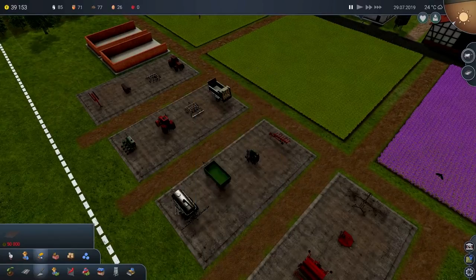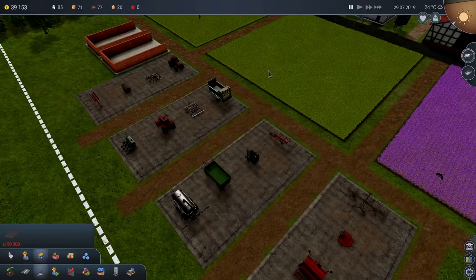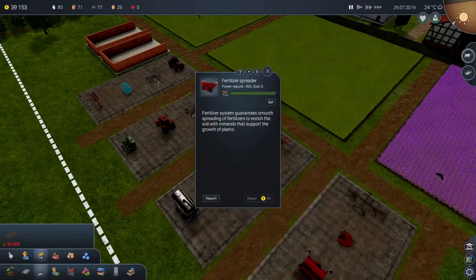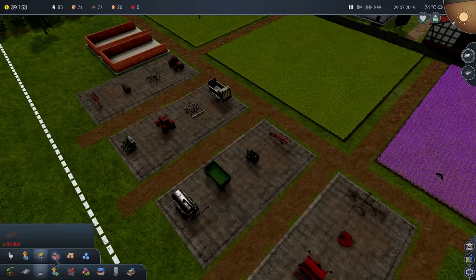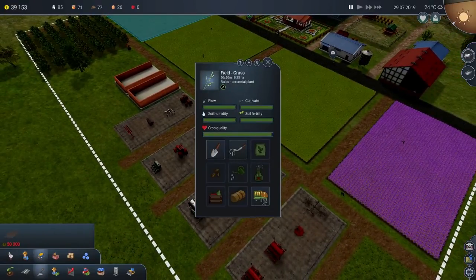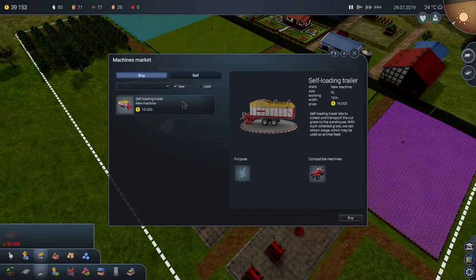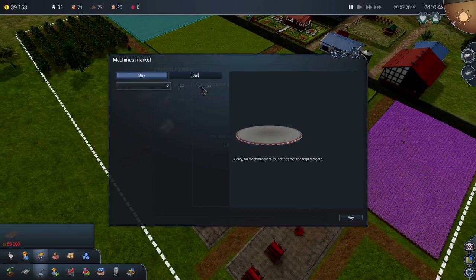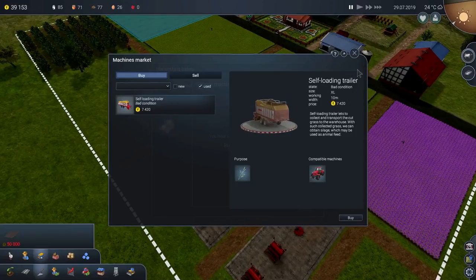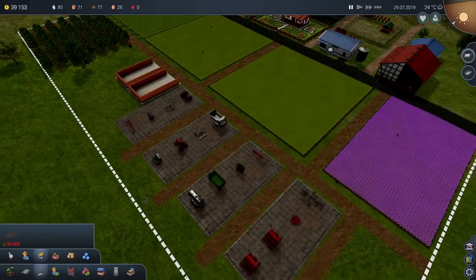So yeah, that's quite good though, that chest thingamabobber. A sprayer. What do I get rid of? A plow? I only just bought one of those and it was very expensive. A fertilizer spreader. Also, how much was the thing that I actually do need to buy? How much was the actual thing? Let's just check that. Machines, autofill, buy it. Right, so it's 16 grand or potentially 7,000 in bad condition. I'd probably buy a new one for that.